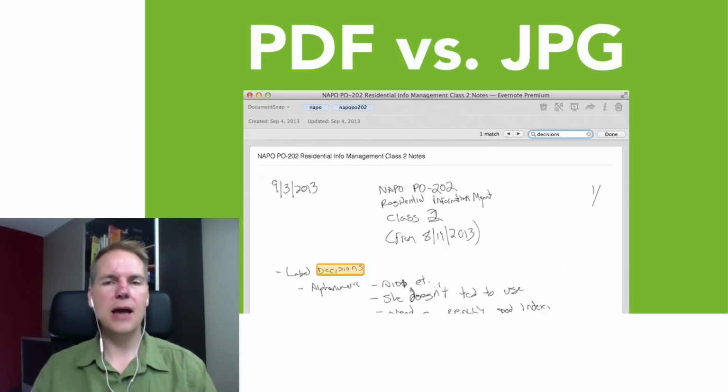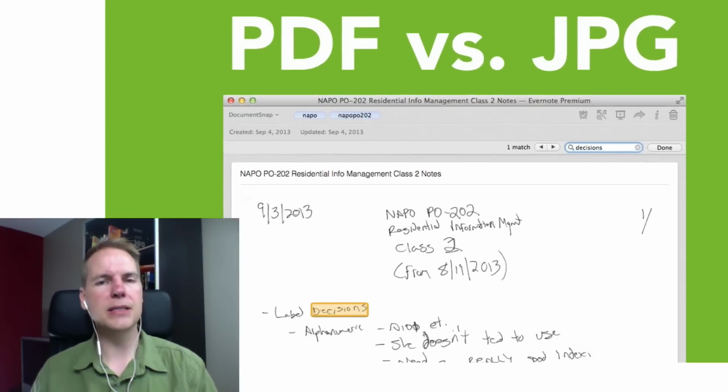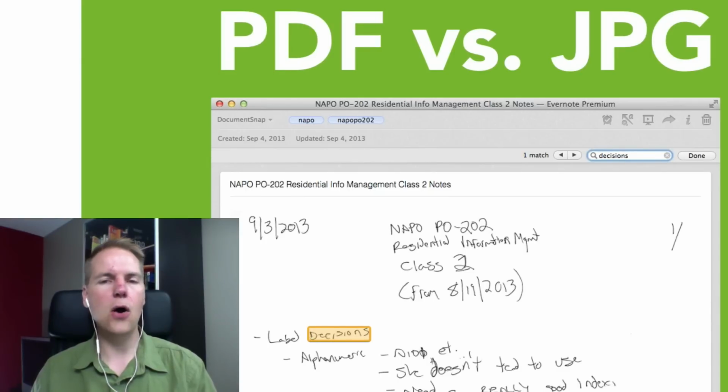And 99% of the time, you're going to scan to PDF. That's kind of the standard for document scanning. So I would recommend in almost all cases that you scan to PDF if you have the choice. The one case where I recommend scanning to JPEG, and this is what I do when I'm scanning my documents, is if you're scanning handwritten notes. I recommend scanning to JPEG instead of PDF.